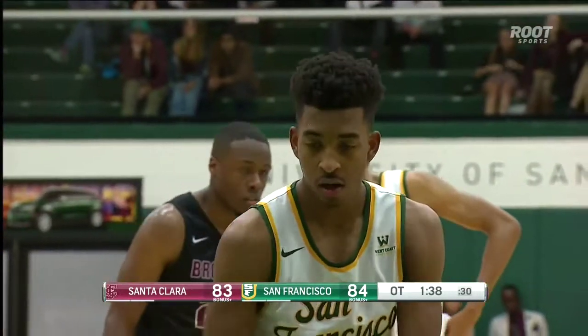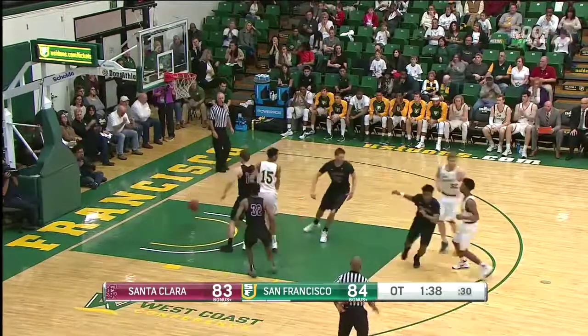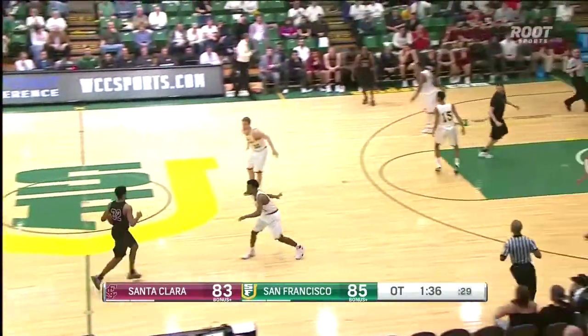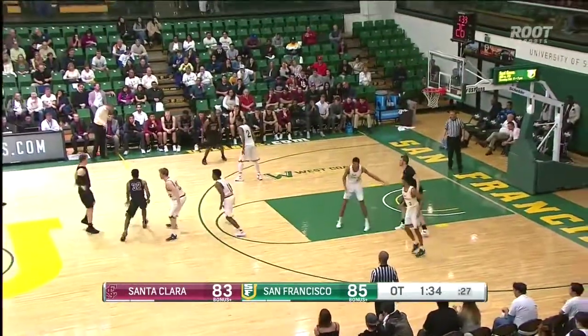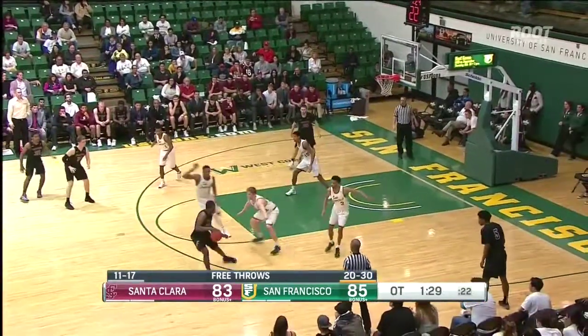And Glenn, he's normally not that kind of a volume shooter. I mean, that's a lot of shots for him. 23 shots. You got to be talented just to get 23 shots off. You really do. There's an art to that. Yeah, there is an art to it. Dons by 2.